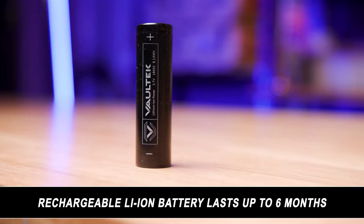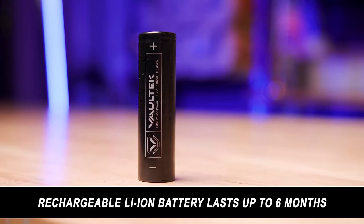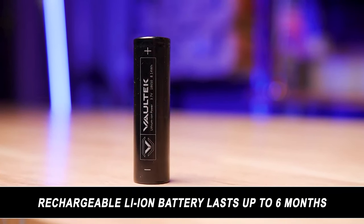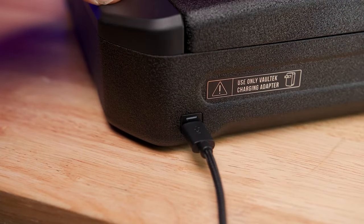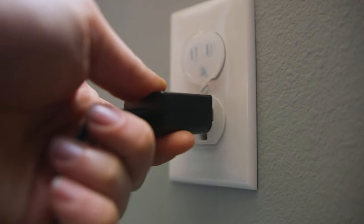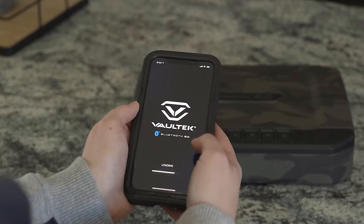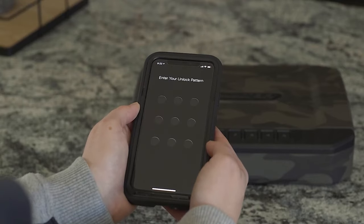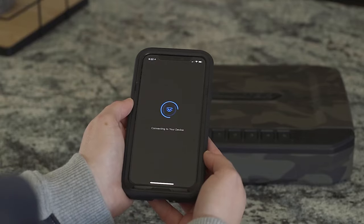from VAULTEK. The rechargeable lithium-ion battery can provide you with power for up to 6 months off of a single charge. An integrated power port in the side of the safe makes recharging easily accessible, but you can leave the safe plugged in continually if you prefer. You can even check the battery level using the VAULTEK Bluetooth app with the redesigned user interface to manage your safe right from the palm of your hand.